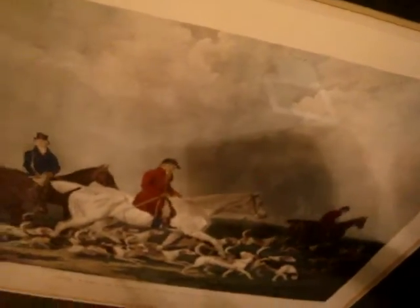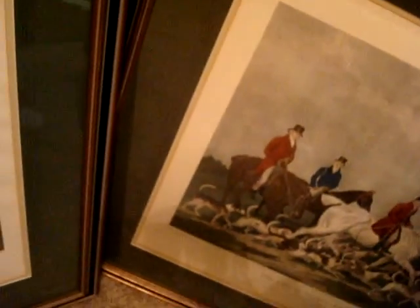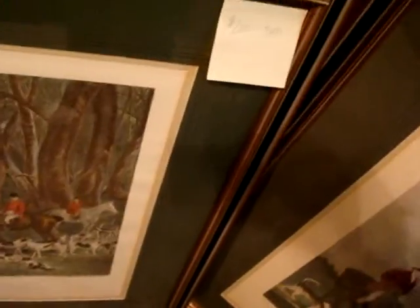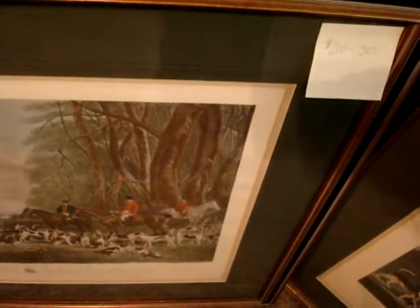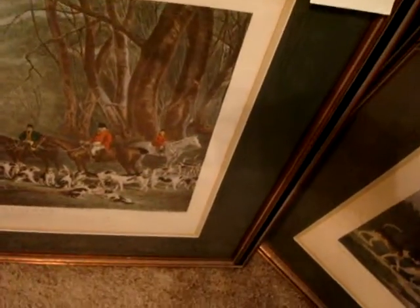So what am I thinking about, popping out the prints and putting in fabric for less than $5 a yard? I love the frames, and they are the real deal in gold leafing, which I love, and I was so excited to just repurpose the frames. But I'm going to destroy some artwork.